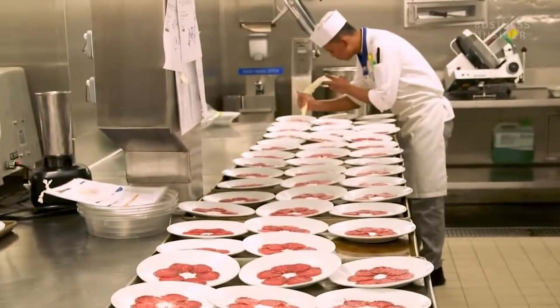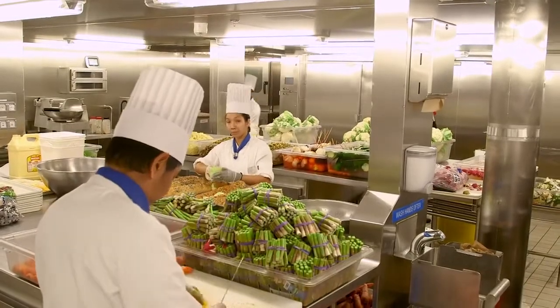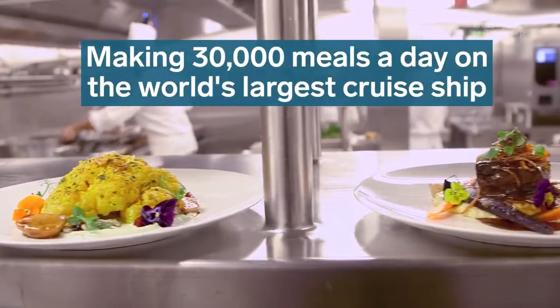Ship kitchens run 24/7, manned by a culinary team of more than 1,000 people. They dish out over 30,000 meals every single day, and they do it all from compact kitchens on a rocking ship. So how does all this food make it to the plate?